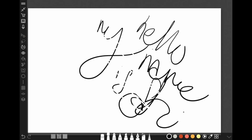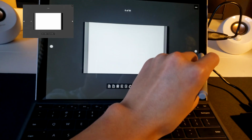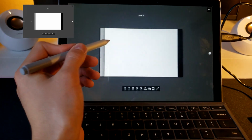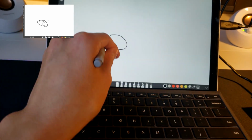If you're an artist in any way, then you probably already have Sketchable. Just go ahead and exit out. Let's go ahead and start a new one. But yeah, as you guys can tell with Sketchable, once you have it open, you can select different books or different pages. You have 10, and what you can do, you just hit the edit button, which is in the bottom right hand corner, and then you can do whatever you want to do.